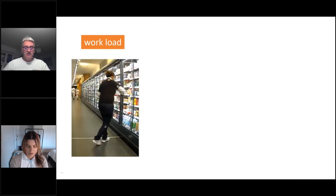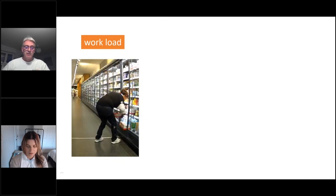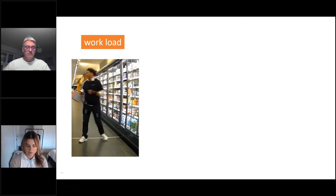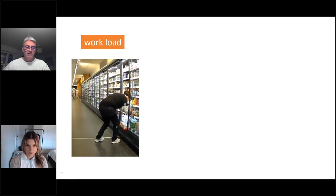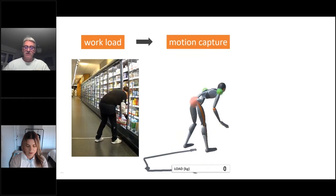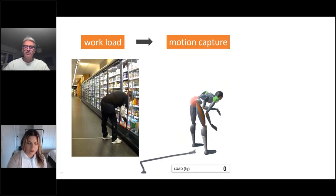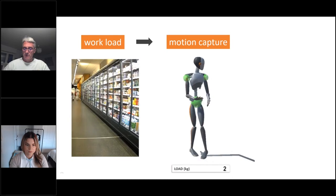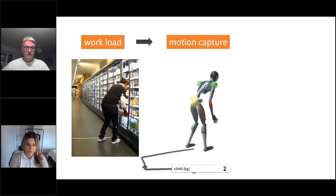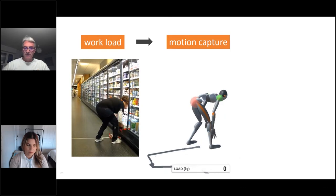So how does it look in real time? We have the workload acting on the employee. In this case, it's a supermarket employee, and you can see that there is some strenuous work to do. She has to bend over, she has to lift objects, she has to fill the storage and so on. But to assess the load, we have to get all the information about her posture and her motion. This is delivered by the motion capture system of Xsens, as you can see with the orange boxes, for example, on the shoulders.